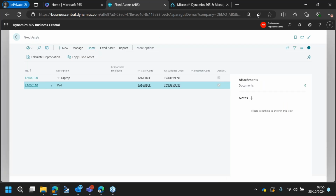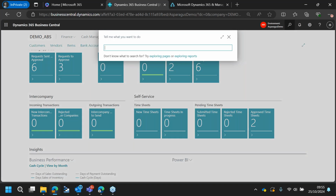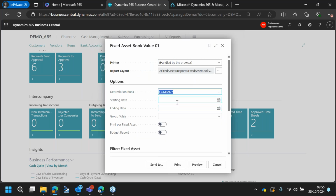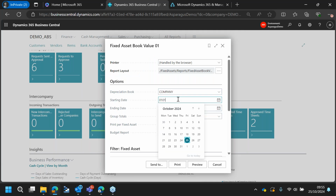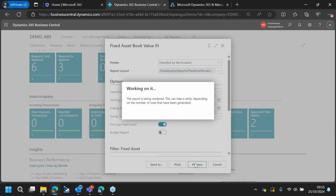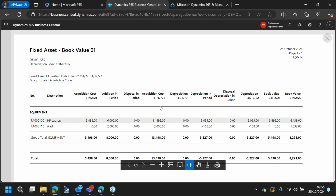Okay, and then lastly, just to show you, we've got a Book Value 1 report. Let me just put in a date. It's just the standard report for the fixed assets that you can use to view your additions and your depreciations within the period, and then your book value based on the start and end date that you've added on the report view.